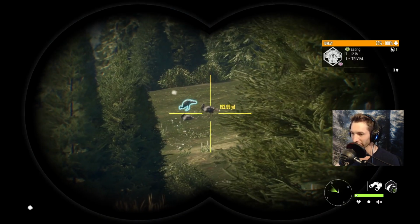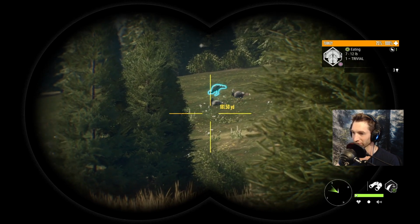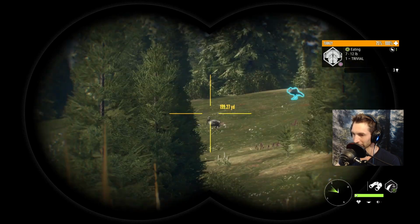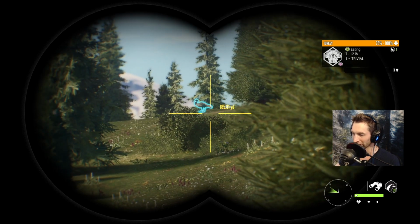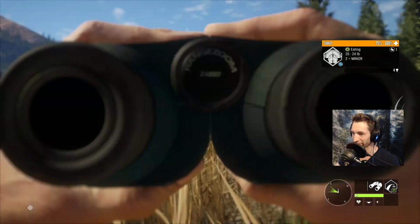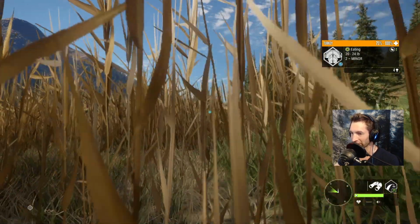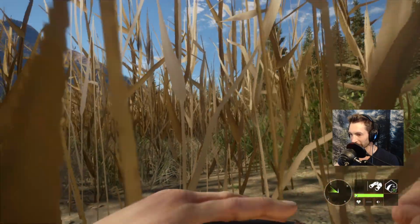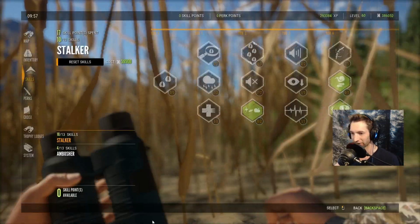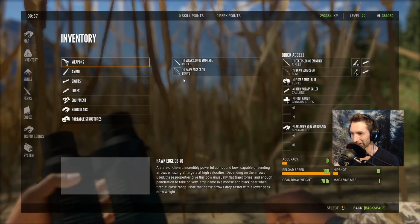A couple of hen turkeys out there. 1, 2, and 3. All commons, though. That makes 4. If there was a rare, then we'd probably be a little interested in it, but looks like just a couple. Ooh, that's a max weight gobbler. I am definitely interested in that. We don't have the collar, but we have the bow and the small grain arrows, so I think we're gonna attempt to get a little bit closer and take him down with the bow.